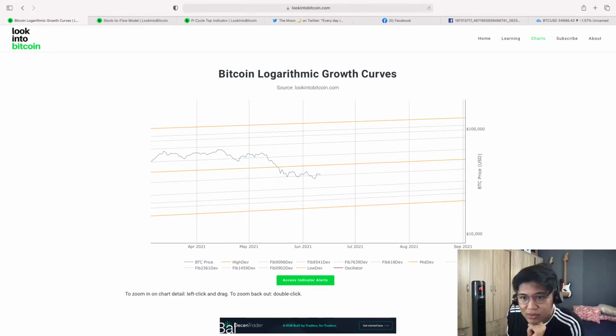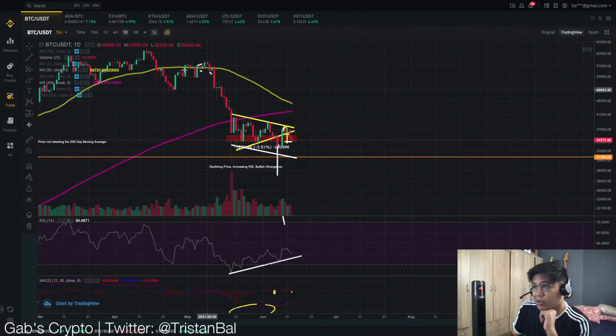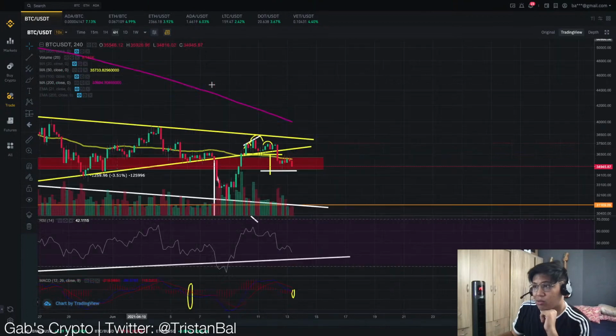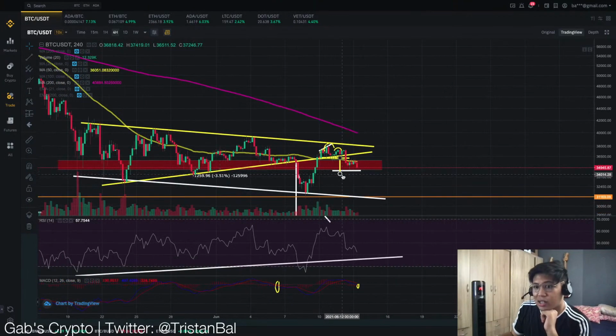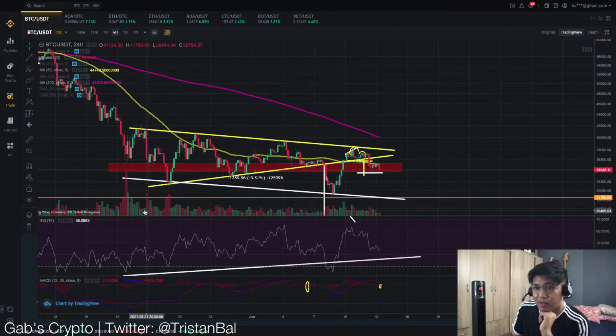Sir, possible po ba na magkaroon ng death cross and dump ng price? Yup, possible. Yung pinasadahan ko kanina. Are we still going to visit a 30k Bitcoin? Still possible pa rin. Kasi, if titingnan mo tong descending channel, we could actually follow a move to the downside pa din and head to this area. So 30K is still possible pa din, guys. Same goes with 25K. Everything is still possible.